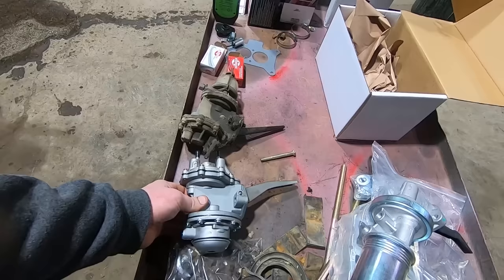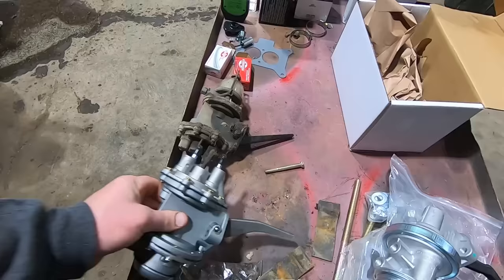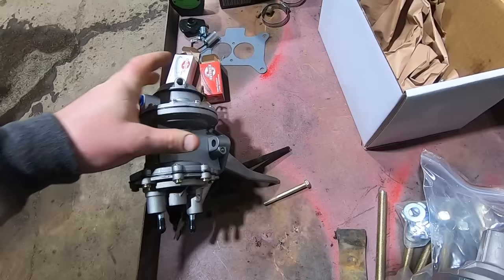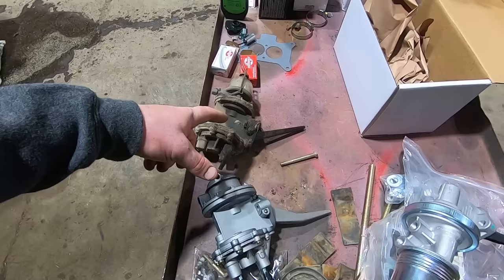No. It's got a totally different freaking arm on it. This one's, well, there you go. And you flip it up the other way. That ain't going to work. So the only option would be to take the diaphragm out of this one and put it in that one. But, of course, the diaphragms are different. The other thing is I could knock the push rod out of this one and try to put it in that one. But if that doesn't work, then I got two pieces of crap.